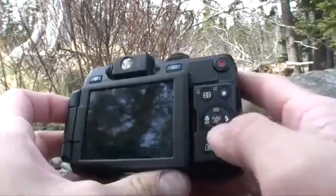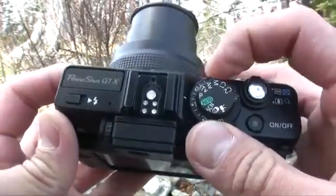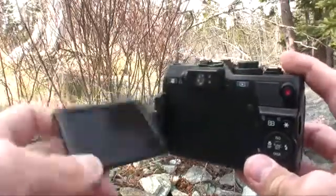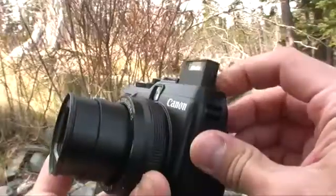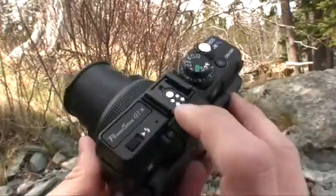The external design of the G1X rocks as well. There's a front control dial, rear control dial, exposure compensation dial, shortcut button. I like to refer to the G1X as the Inspector Gadget camera. Another bonus for 2012 is an updated vari-angle LCD. It's a 922,000 dot display this year, which means a better picture compared to the G12's 460K display. The camera has a nice little pop-up flash, but it's rather flimsy. But that's alright because there's a hot shoe on top for mounting an external flash.